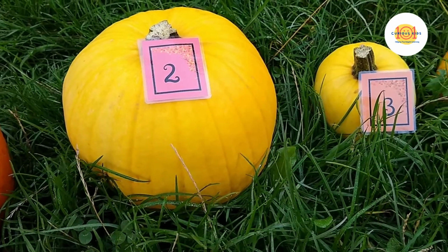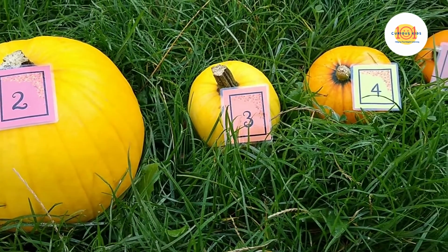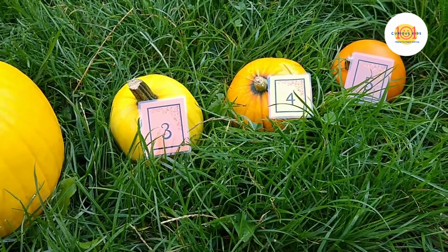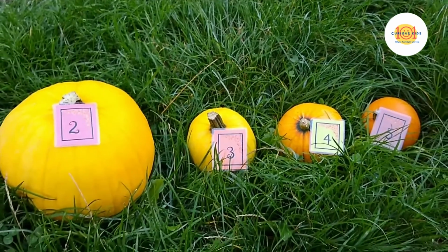Number 4. How many pumpkins are you picking? Talk to the children. Count them. How many more can we have? Ask them if they can share them between 2 wheelbarrows.